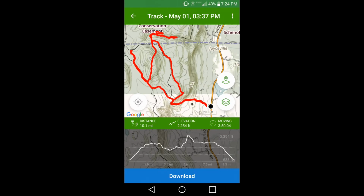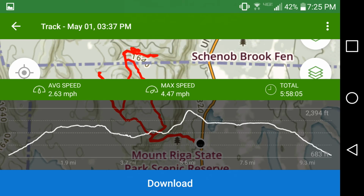Come downhill. There's the end of our track. You can see that we've gone 10.1 miles total. Total elevation climbing of 2254 feet. Moving time of 3 hours and 50 minutes. There's a nice landscape view of it. Show how steep it was climbing up Bear Mountain.